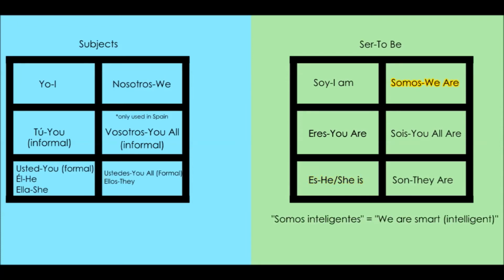If you want to say we are, use the word somos. For example, if I wanted to say we are smart, I would say somos inteligentes. Note that inteligentes has an s on the end, because I am referring to a plural group of people. Sois is the vosotros form of the verb, but again, it is only used in Spain, so we won't cover that at the moment. The final form of the verb ser is son.